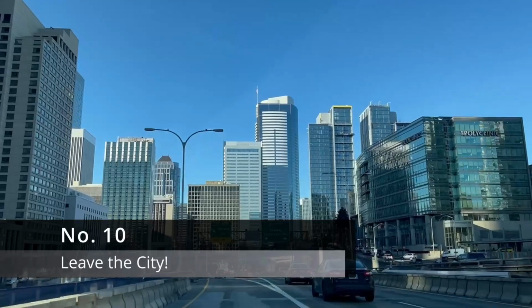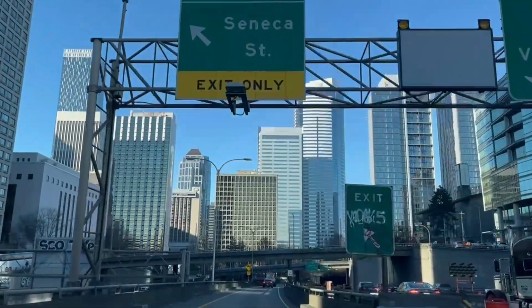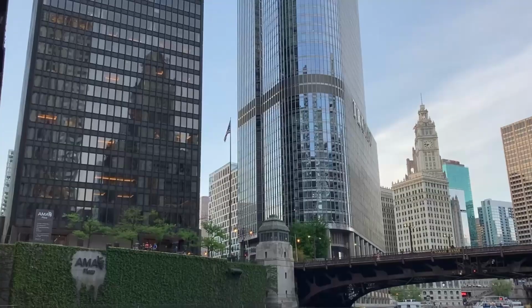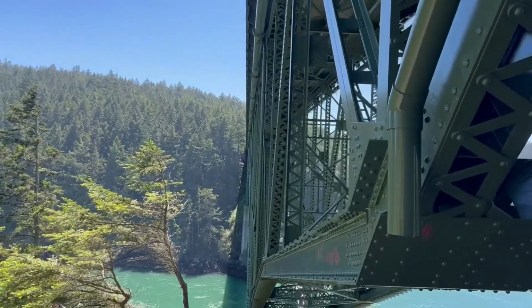Number 10. Leave the city. I mean this in the best way possible. If you visit Seattle, you really have to leave the city at some point. What Seattle has, many other cities often have the same, and sometimes they actually have it better. But where Seattle shines is what's outside of the city.